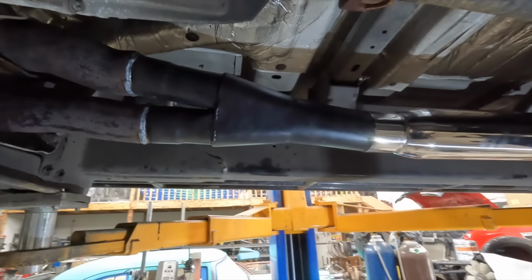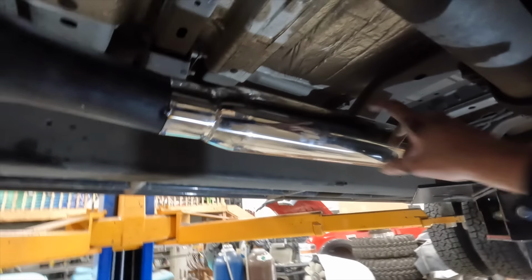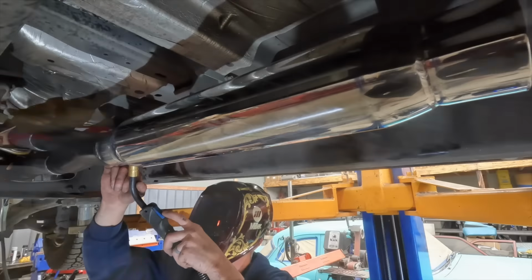This is a 2.5 to 3 inch collector Y from Flowmaster. This is actually a polished Thrush glass pack. And then the muffler that we're gonna use is a Dynamax.